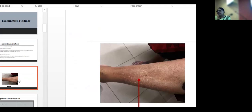This is the groove sign that is mainly due to the fibrosis of the underlying dermis, which retracts the skin, and this is along the vein path.